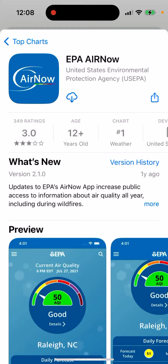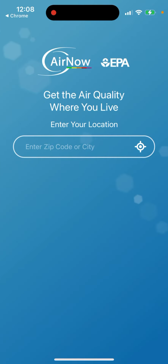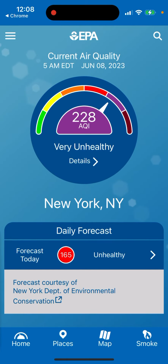Here's the EPA AirNow app from the official USA Environmental Protection Agency, and this is one of the top apps to check the air quality at your location. Right now there is a lot of smoke in New York, for example, because of fires in Canada. So you can just enter the city, something like that, and then you can see the current air quality is very unhealthy.